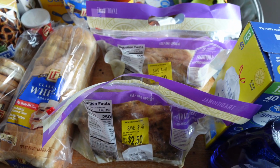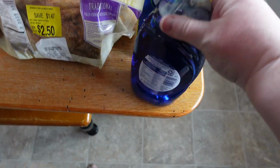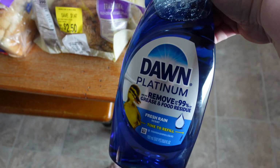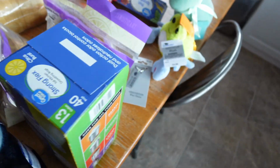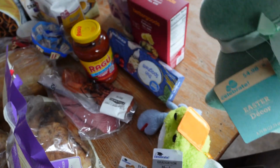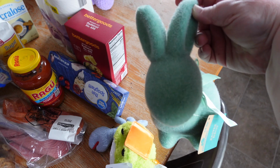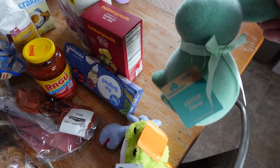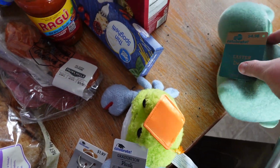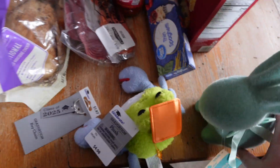But if I can get to them before they do, I do take them off the bone and throw them in the freezer. I needed Dawn Platinum refill and kitchen garbage bags. I told you guys that my grass bunny from Dollar Tree, Matt got a hold of its ear and its foot, so this was 50% off. So I got it, I think it was like $2.50 to replace him.